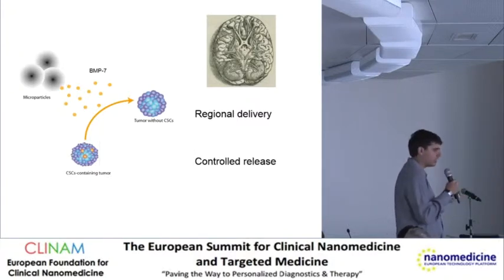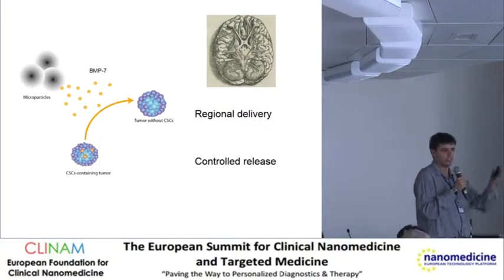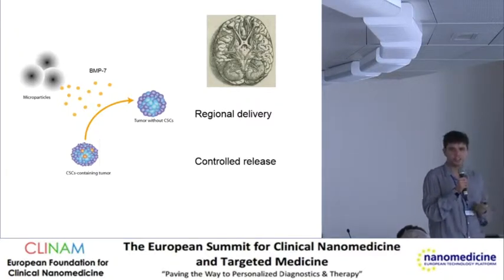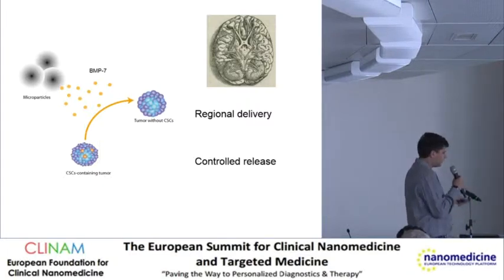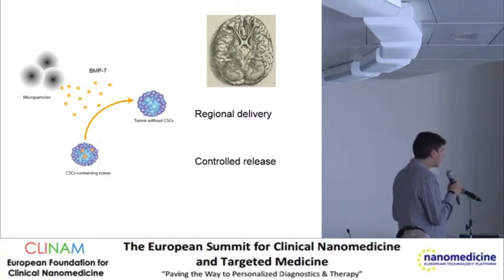So from this perspective, we thought we could do something about it, and we were very interested in the work on glioblastoma that was analyzing the pathway of bone morphogenetic protein. This is a protein that is mostly used for tissue engineering of bone, but it actually happens to have a lot of activity also in the brain. In the brain, it is known that it might be able to transform cancer stem cells into non-cancer stem cells. That would be a differentiation therapy.